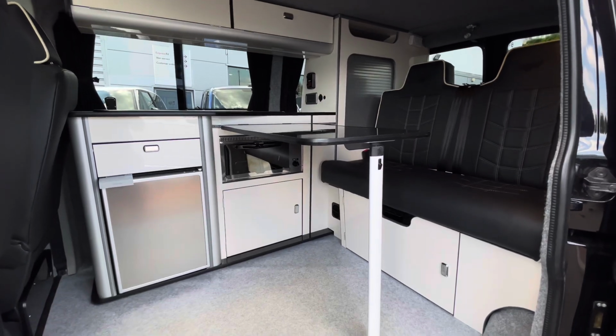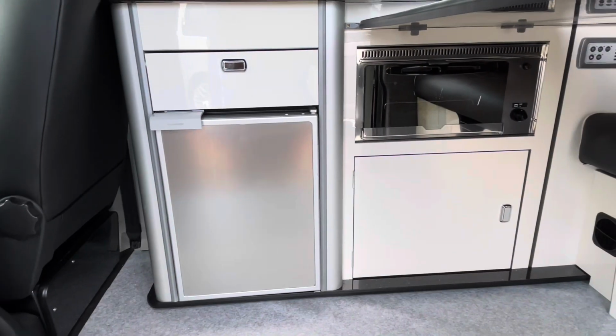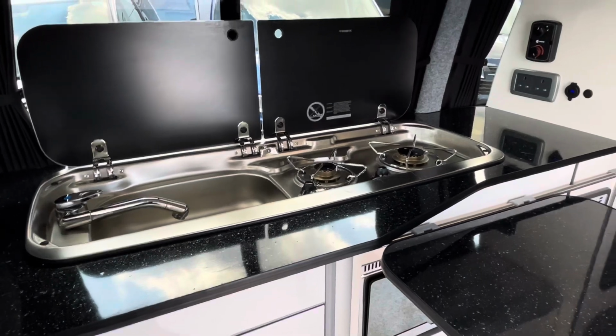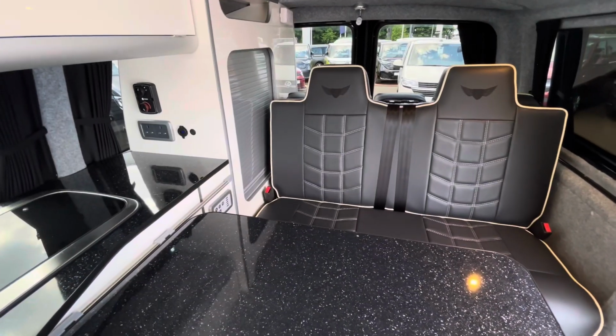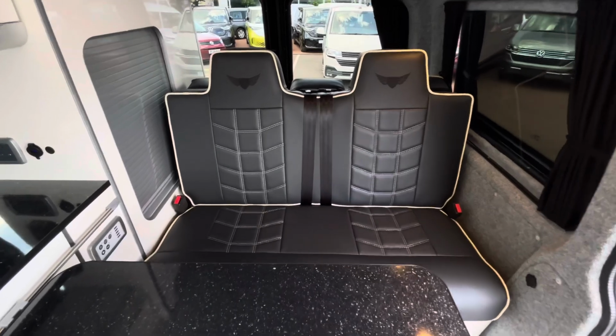The camper features everything that you might need on your camping trip away, including a range of Dometic appliances, including a Dometic fridge, built-in oven, 2-top burner, as well as an electric sink. There's also a table which can be folded away to provide more space when seated. To the rear there are also a few more 3-pin and USB charging points.